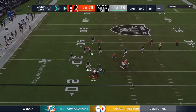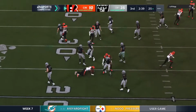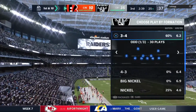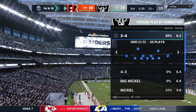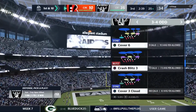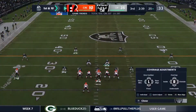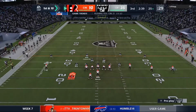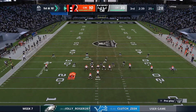Returning it, Johnson. And the tackle going to be made right there at the 25-yard line. At their own 25-yard line. The Bengals drive about to get going. And they had a nice little drive going last time. Threw the interception in the red zone.